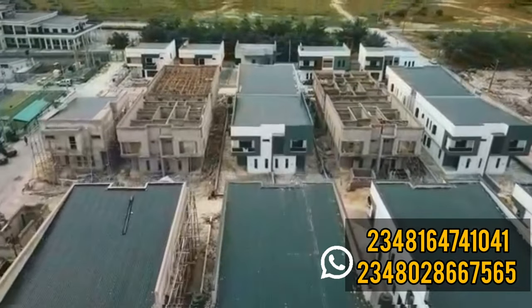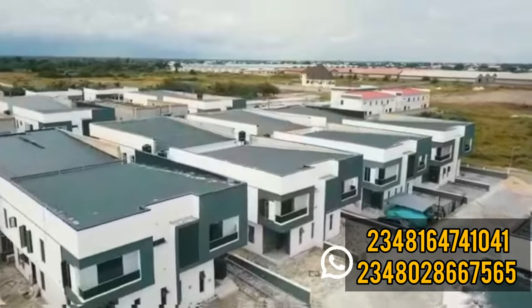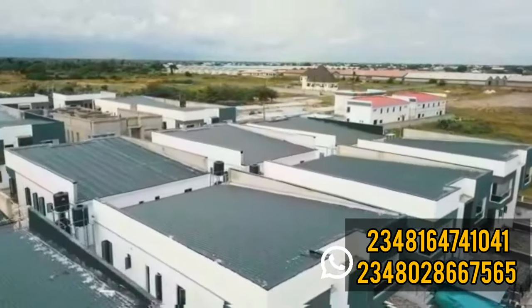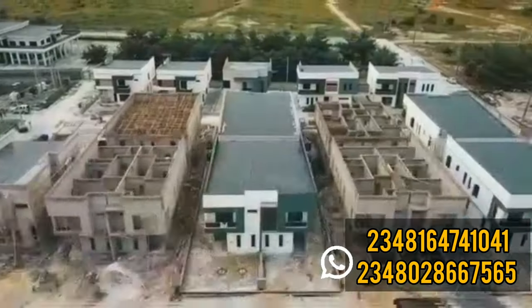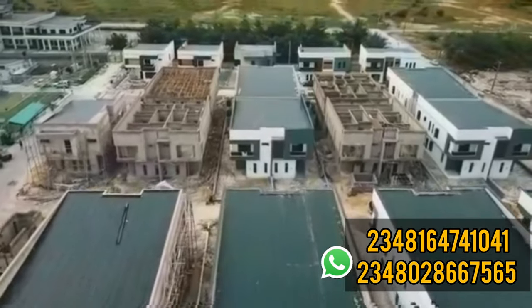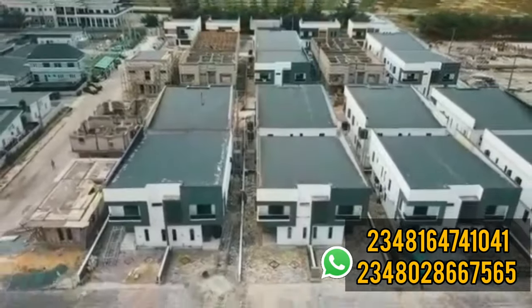Let me tell you what to do now. Pick your phone, give me a call. I will want to be your realtor. I will want to assist you in getting this property. Anytime you want to get property in Lagos, Nigeria, the right person to talk to is Dennis Isong.